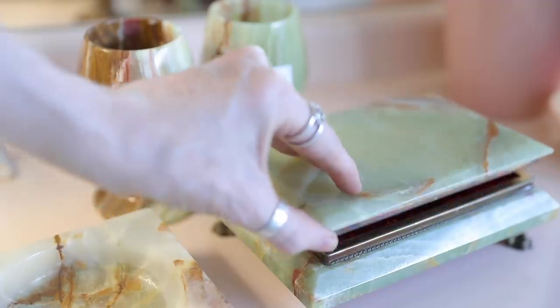But the lady said to me when I was buying it, oh, this would make a fantastic gift. Who are you going to give it to? And I was like, me. Me, I'm giving it to me.